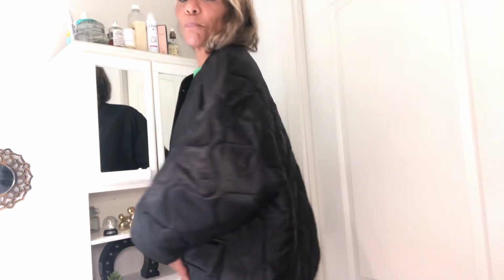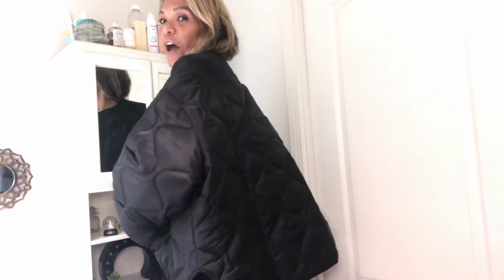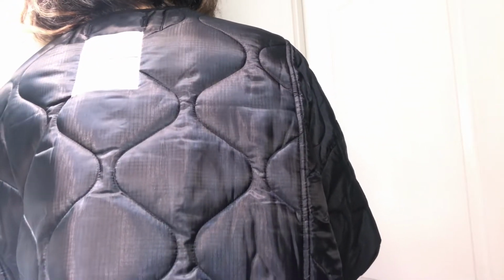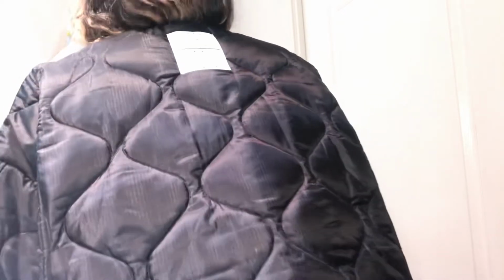But here's the killer part. Do you see how it pops out like that? That is me doing nothing. See how that is so chic and designer. Also, the other cool thing is the back has that cool tag. It's just little details. It's kind of like the Levi 501s, the red tag, I just love the little red tag. I don't know why. When I see it, I love it. I recognize it. But I thought this was so dope, how they did the little tag in the back. It's just a cool jacket.